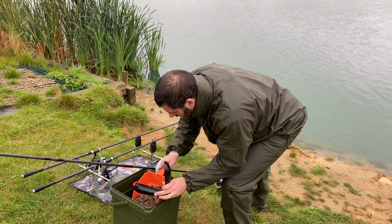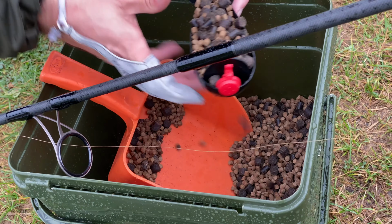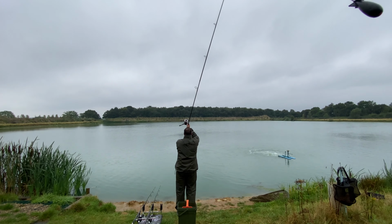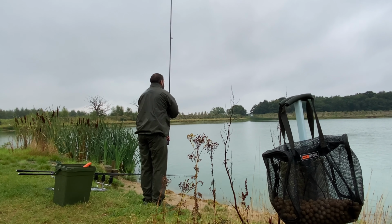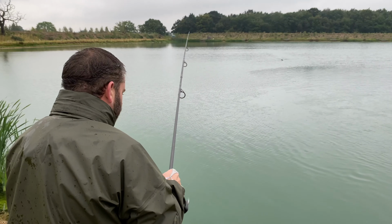Morning guys, decided to fish the main body of the lake. One eventful night for me last night. 2 guys rocked up just after I'd set up and put a good bit of bait out. Fortunately for me, in the middle of the night they caught my lines. I had an uneventful sleep, no fish whatsoever.